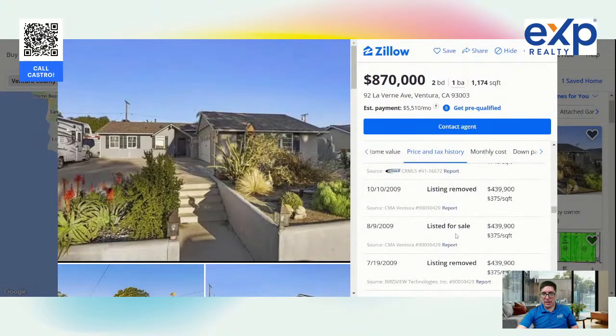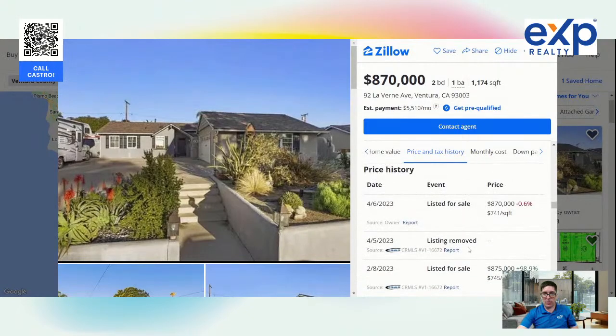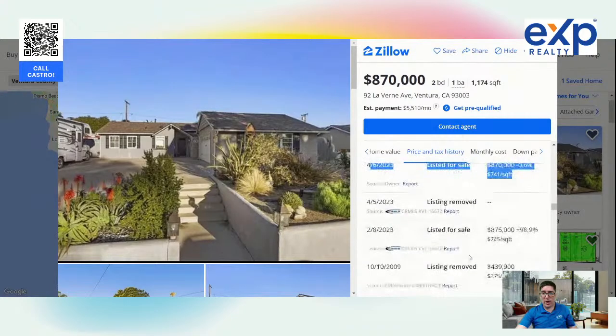Everything past that, we look at the history and we look at things that are working against them. We always like to look at the history and see what this person's done, right? So they listed it on 2/8/23 for $875. Then they took the listing down 2 months later, and they put it up for $870. So this person's been trying to sell this home for a little over 2 months. So it's not actually been on the market for 17 days. It's been on the market for a while, right?